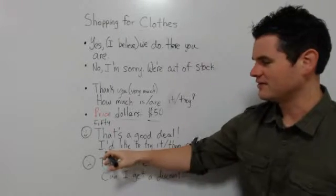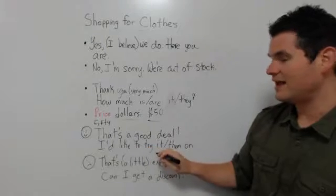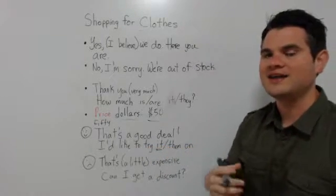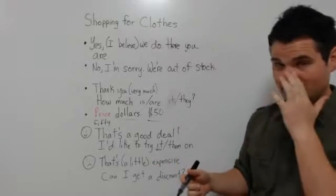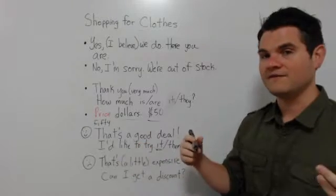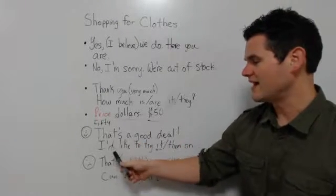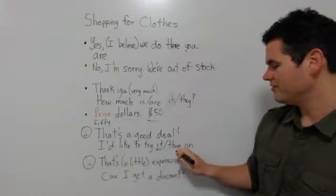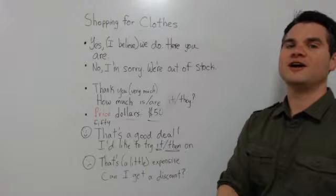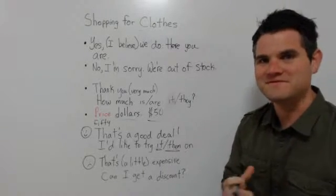And you can also tell the store clerk, I'd like to try it on. I'd like to try it on. So that's if it's a single item of clothing. If it's a dual item of clothing, like shoes, you would say, I'd like to try them on, which means you want to put on the shoes and try them on, see if they fit good.